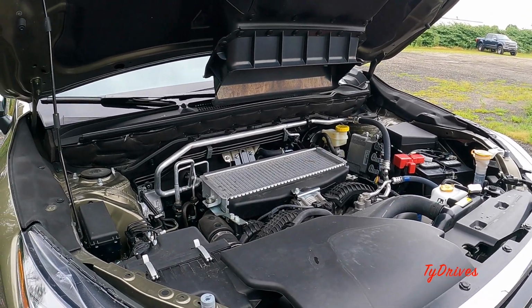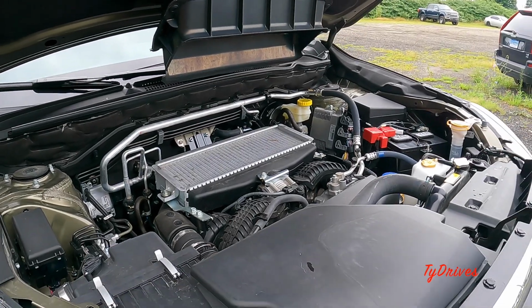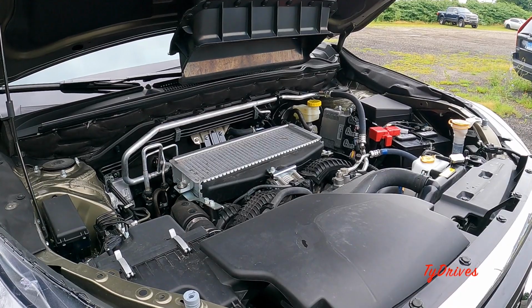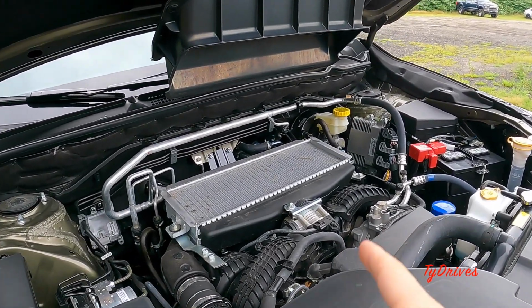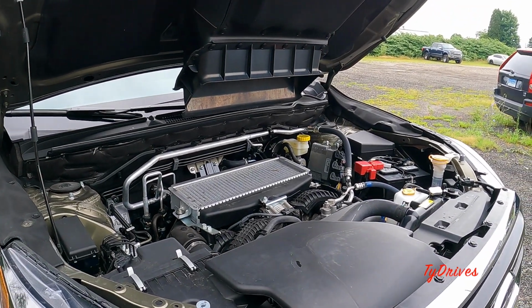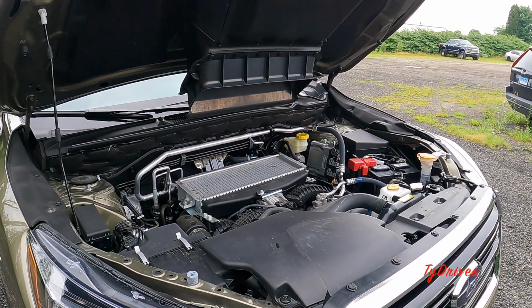Just a pretty neat design to see the flat style of engine underneath the hood. And really Subaru and maybe Porsche are the only mass-produced vehicles that have the flat-style engine. We're going to get to see what it's like when we're out on the road. By the way, power figures: 260 horsepower, 277 pound-feet of torque, so quite the little powerhouse for this engine.